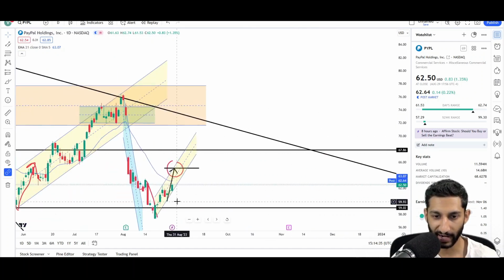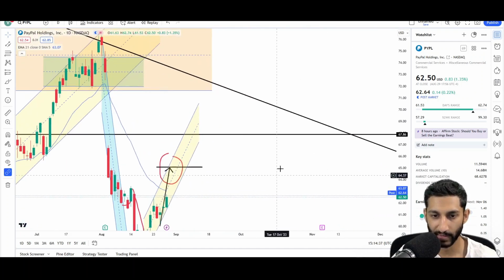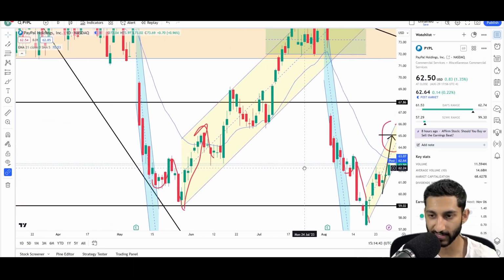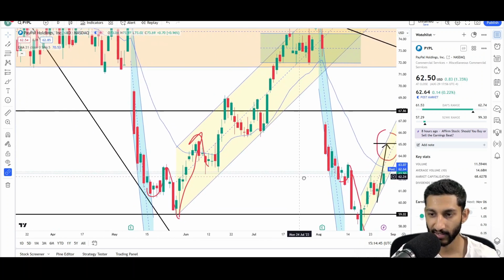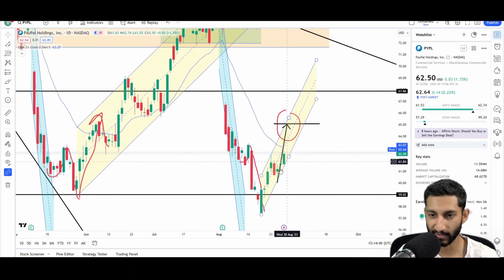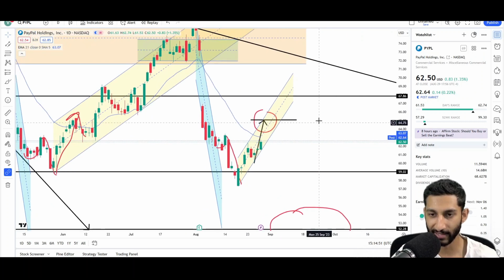Basically, it has continued higher towards the measure move target that I had. The $65 level looks like the target. It might not be reached. It might be exceeded. Who knows for sure, right? All I see on the chart is this right over here. I don't see what's going to happen on the right side, but this is most likely what will occur.